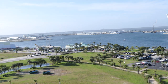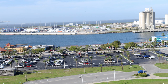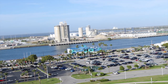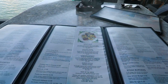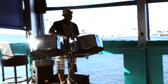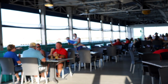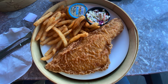Top of the Exploration Tower in Cape Canaveral. Right now it's free because of COVID. They can only allow about 20 people at a time. Down there is a whole bunch of restaurants that we're going to go to one of them for dinner. We're at Fish Lips, right not far from our campground. Salad. That's really good. Nice presentation in these containers.